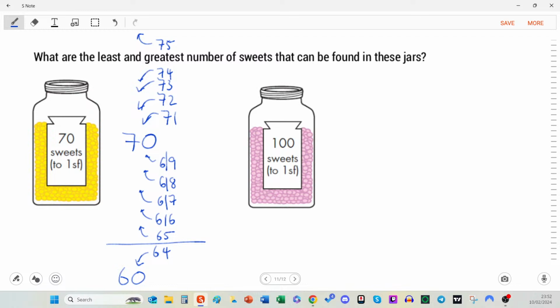So technically it's 74. But when we talk about the boundary, typically where it's measuring something, we would be talking 74.9999, which is the same as 75. And then we do a strict inequality. But I'm going to say for this one, it's whole numbers. All right, because they're sweets, they're whole sweets. So I'm going to say that the largest, the greatest is 74. Okay, and the lowest is 65.